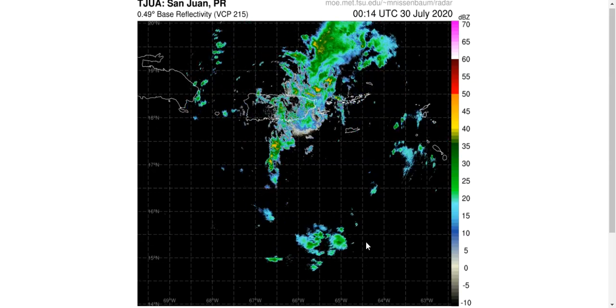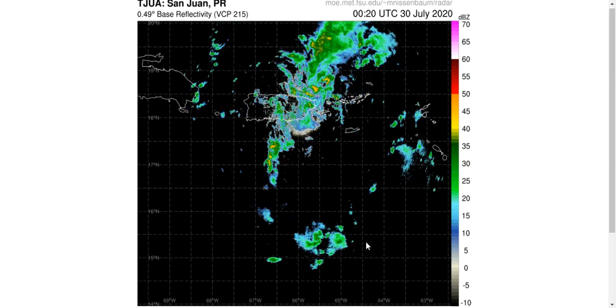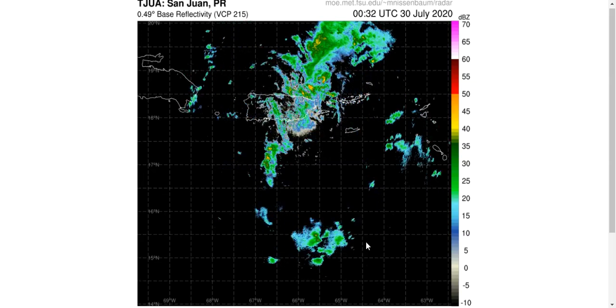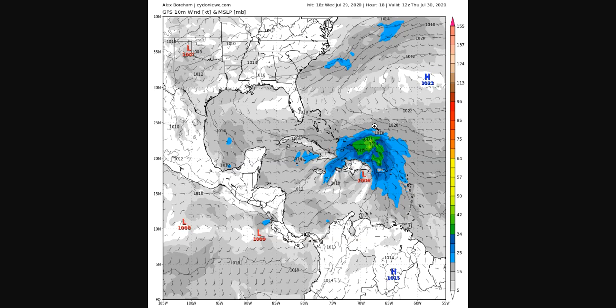We were supposed to have recon earlier, but that mission has been canceled. Hopefully we will have some tomorrow morning. The next 24 to 36 hours look to be the most complicated in the forecast so far, especially with Hispaniola here. You have this mountainous island that is going to produce some pretty weird effects to PTC 9, which is going to continue to make the forecast uncertain.